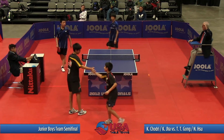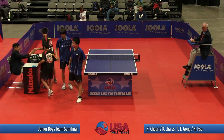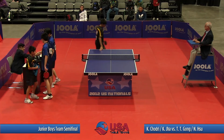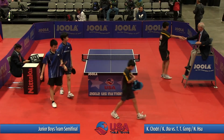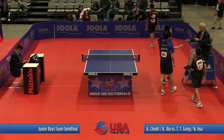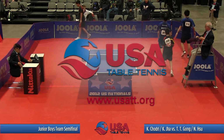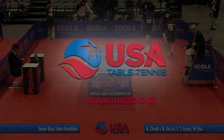And there you have it. Kunal Chandra and Khanak Ja will be heading into the junior boys team final event. Won a very impressive 3-0 victory over Maryland Table Tennis Center's junior boys team with Tong and Nathan.